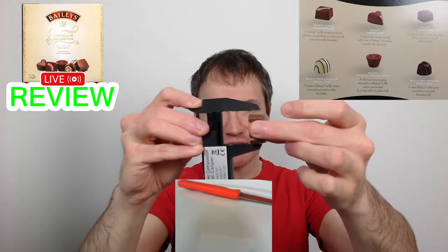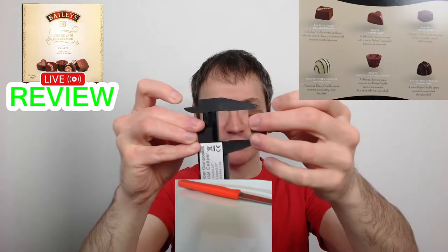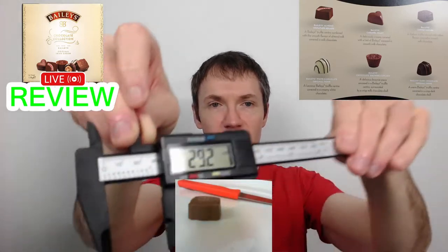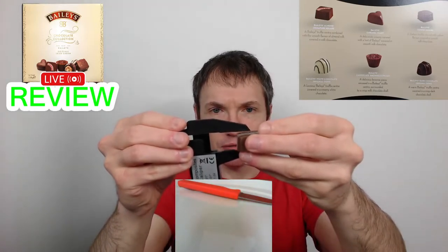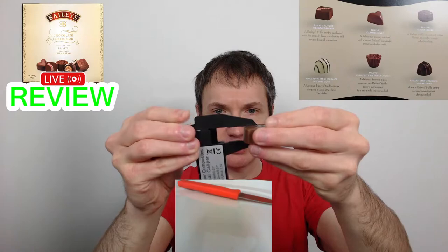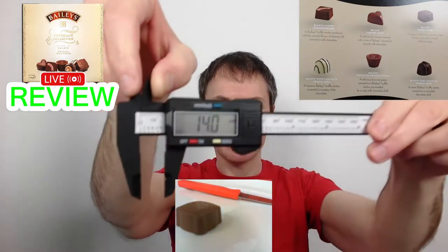So I'll give it a bit of a measure first. I probably should have waited to put the bottom camera on. Right, so again, we'll do the top to top there. It's not straight, as I say, not flat, rather. So we've got 2.9 centimeters there. Let's do the height. It's not quite flat, but we'll do what we can. About 1.4 centimeters there.